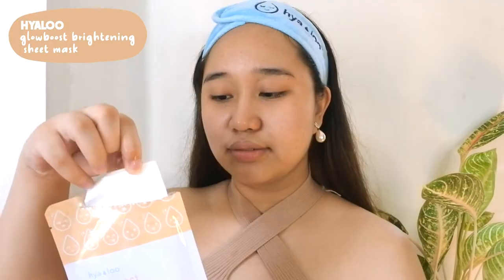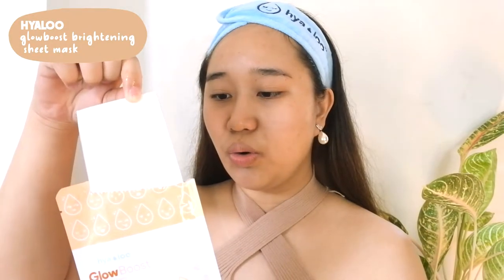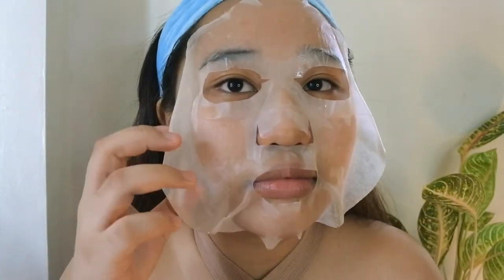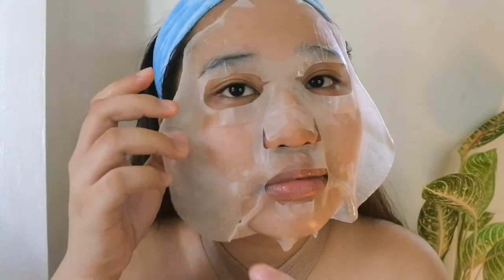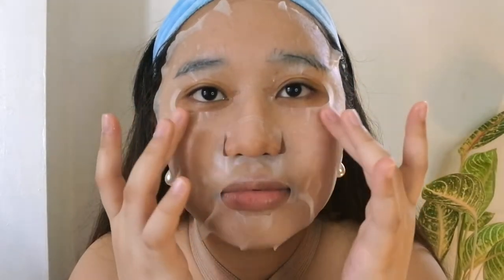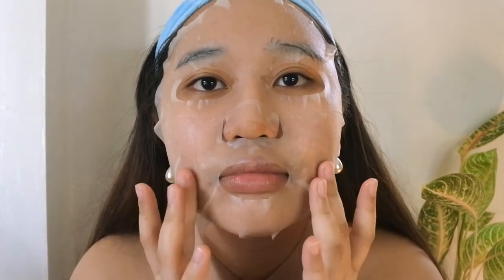Down to the next step, which is the GlowBoost Brightening Sheet Mask. And just watch how I struggle putting this on. Anyways, but no joke, I actually like this one. Most especially because the nose part has slits on the sides, which makes it easier to put it on the bridge of my nose without a gap. So 10 points for that.